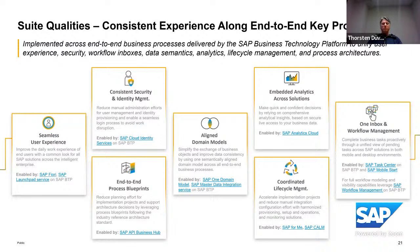So obviously, what we talked about, there should be some really nice UI or user experience. So no different logins, no different behaviors of UIs, no different look and feel of UIs. So it should look like a consistent UI layer.